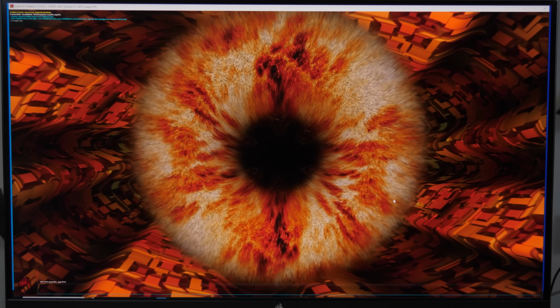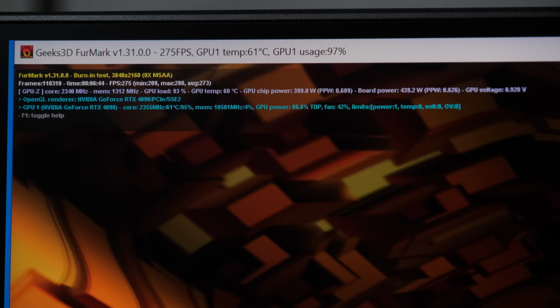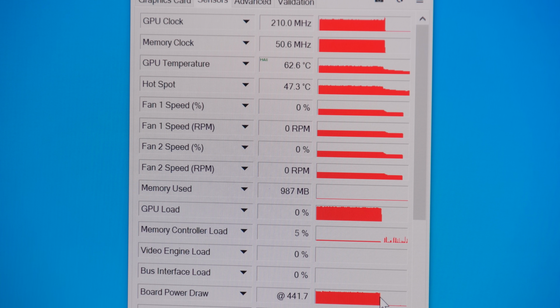Our second test is Furmark, which is designed to max out the GPU to test temperatures. Our GPU maxed out at 62 degrees and we were seeing around 440 watts.